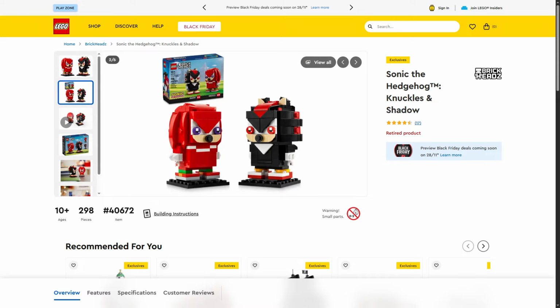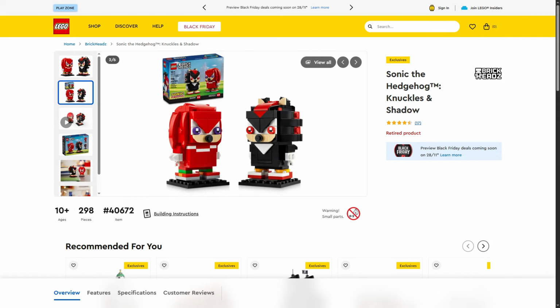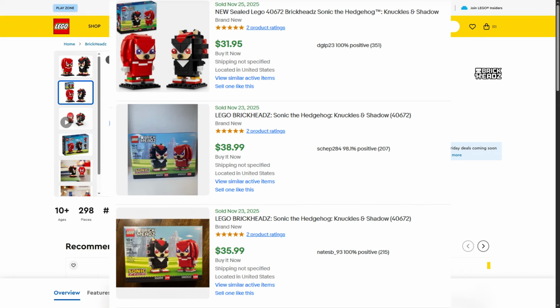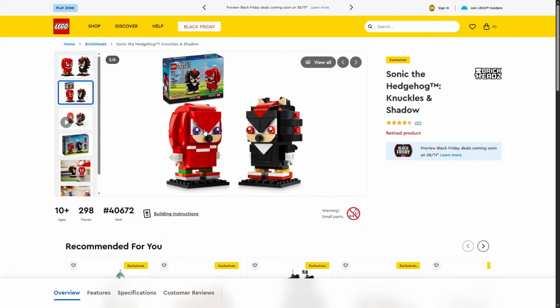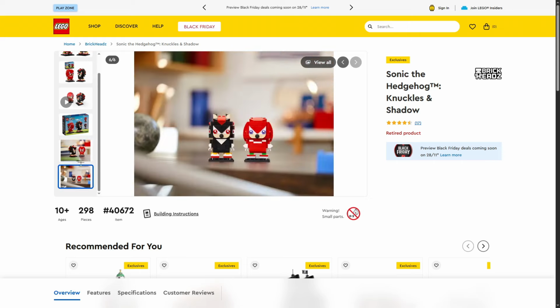So at the moment on eBay, it's doing pretty good in the UK, selling on an average of around £25-28, doubling your money if you picked it up for that discounted price, but overall a really good return already. At the moment for those in the US, it's selling for around $35-39 US on average, and what I'm seeing a lot of people doing is selling this duo pack with the Sonic brickhead individually and also the Tails brickhead individually as one big bundle, which is really good. It's a way to shift them really easily all in one order.